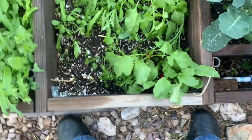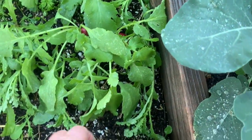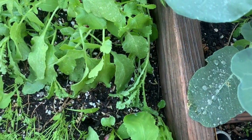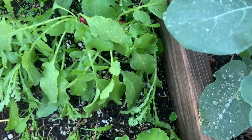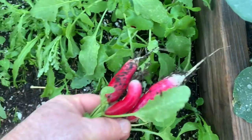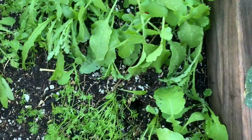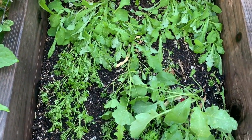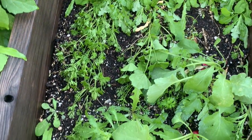Here I've got some radishes and carrots. Radishes are harvestable now. I'll get in here and pull all these, at least the ones that are big enough. And over there I've got some carrots. Everything's matted down now because I just watered it.